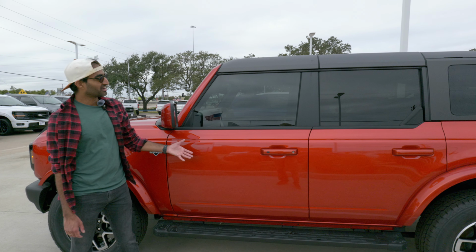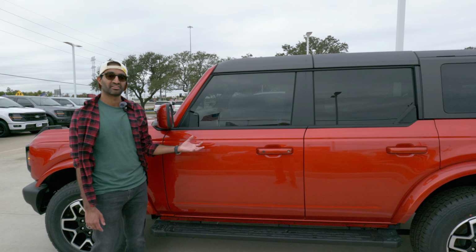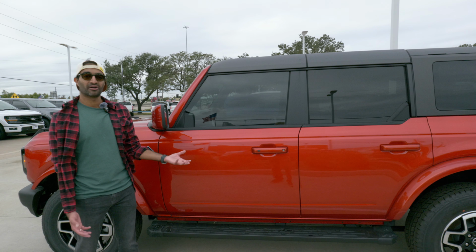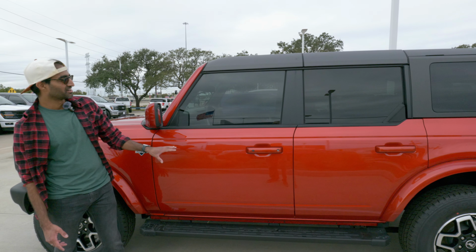So looking at the side styling here, I like that they've done something that looks unique and simple, different from Jeep. Sets apart the Bronco and its branding, and I really like how this is done.